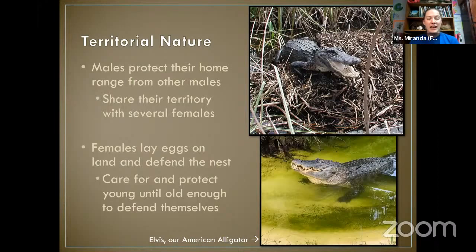Females lay their eggs on land and will fiercely defend the nest. They do care for and protect the young until the young are old enough to defend themselves, but that's not for very long. The young don't stay with their parents for many, many years. They usually leave after just a couple months and learn how to survive on their own.